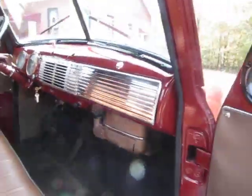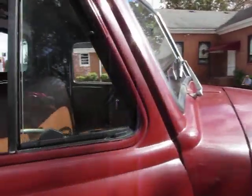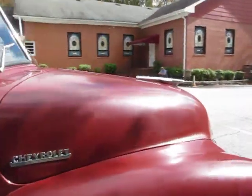I know the lights all work. Does it have turn signals, Dennis? Yeah, brand new switch and everything. Brand new switch for the turn signals and everything.